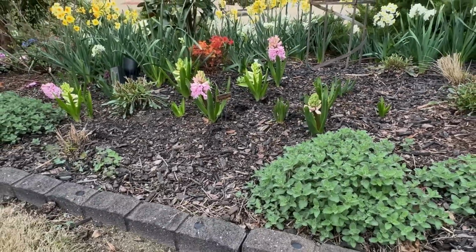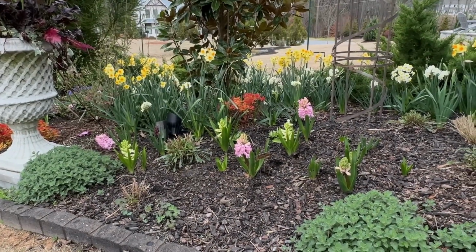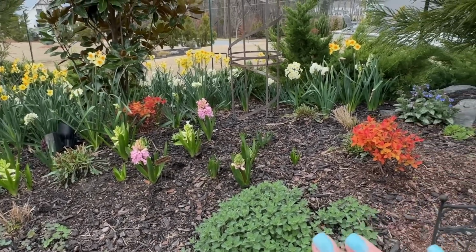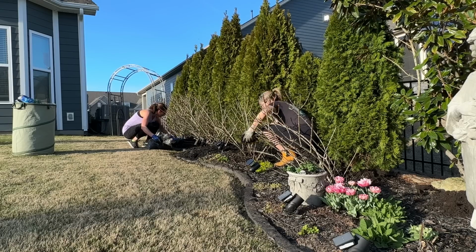Right here, it's kind of hard to tell, but you can tell that it just dips down right there. So I've got that on my list today, and we are going to put the Black Cow compost around each plant, and then I got 100 bags of mulch delivered today too.